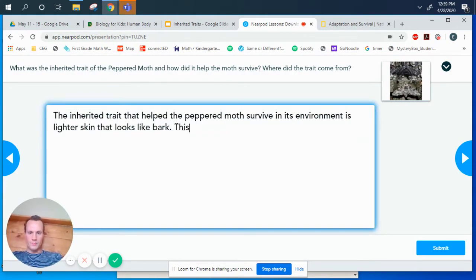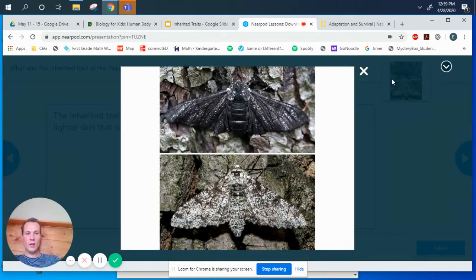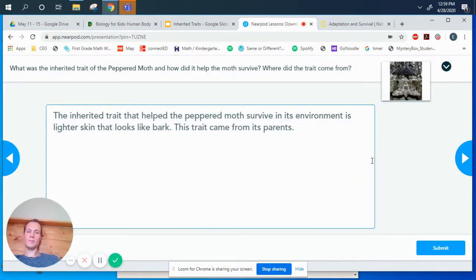This trait came from its parents. This moth has the traits that were passed down from its parents. So its parents must have had lighter, more camouflaged skin, and when they had babies, their babies had those same traits.